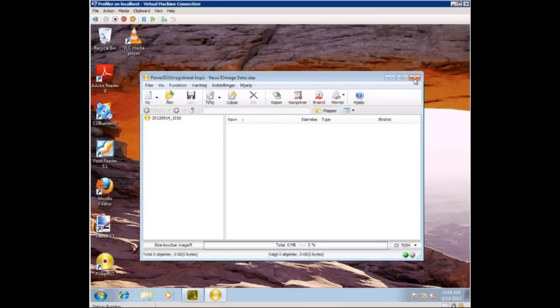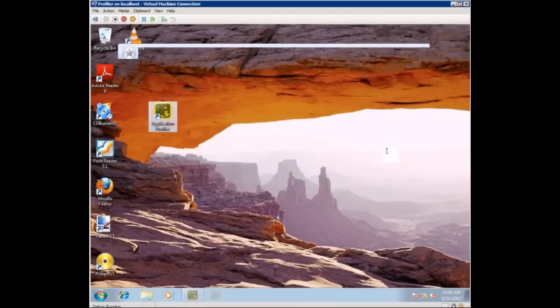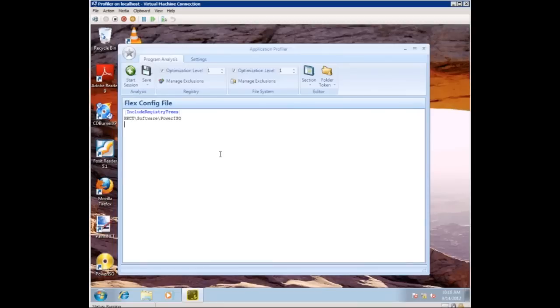I simply close the application, and the application profiler now has used a filter driver and a lot of routines that we figured out to make sure that we have an optimized result. So a lot of stuff is excluded, and we also have optimization. So if I would disable the optimization, you would see the exact changes that would have been made.